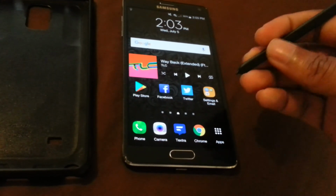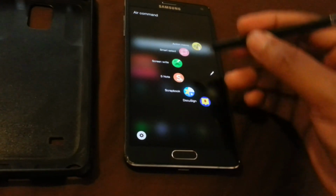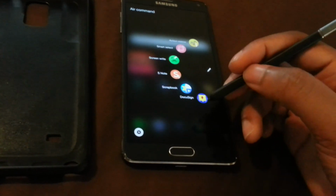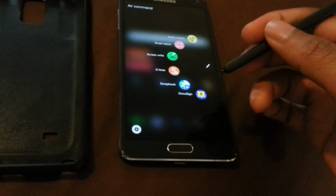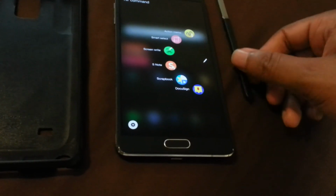I didn't even mention the S Pen. The S Pen there has been so great in terms of these types of apps. Smart Select, Screen Write, DocuSign's been big for me in terms of being able to sign documents and stuff. Now you get DocuSign on other apps and other phones as well, but to be able to have this pen has been money.